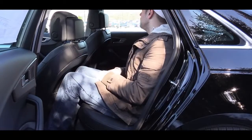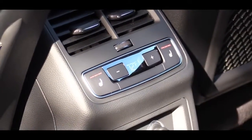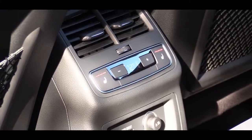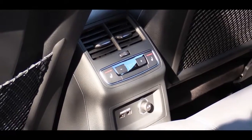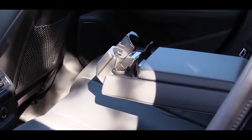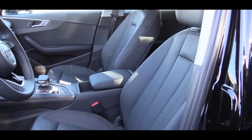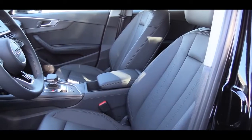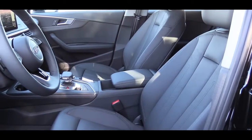Did want to also mention, standard is 3-zone climate control. So yeah, driver and passenger can set their own temperature, but rear passengers are their own zone, so they can set their own temperature back there as well. That's definitely pretty nice. And of course, for those rear passengers back there, they will get an armrest with cup holders as well. But then make your way to the front seats. Leather seating will come standard on every single trim level, and there will be 8-way power adjustable front seats with power lumbar as well, and heated for both driver and passenger.